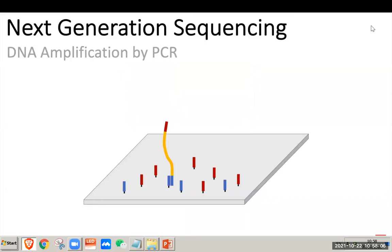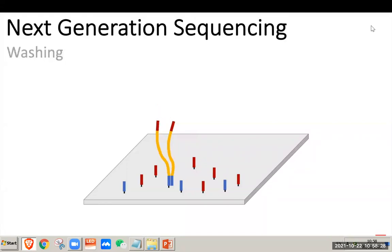The first step here on the flow cell is the DNA amplification. By polymerase chain reaction, the complementary sequence to our single-stranded DNA fragment is synthesized. This process, which we have seen here, is done simultaneously for all DNA fragments on the whole flow cell. Now the DNA is denatured and the single strand, which is not attached to the flow cell's oligonucleotides, gets washed away.